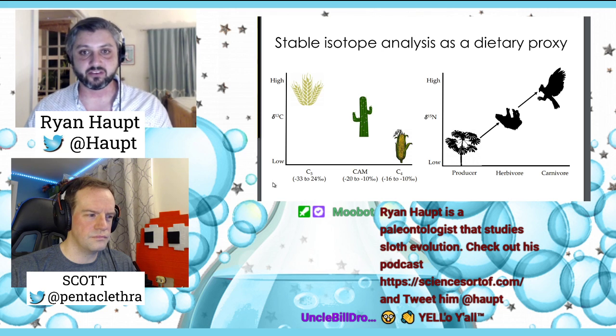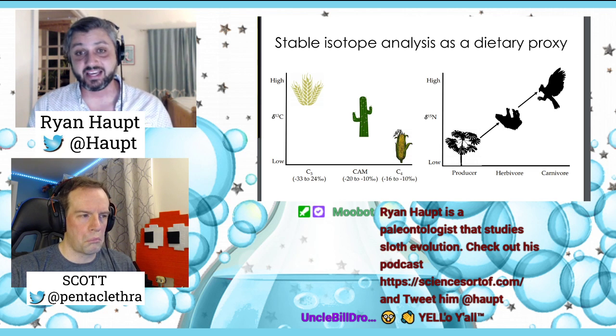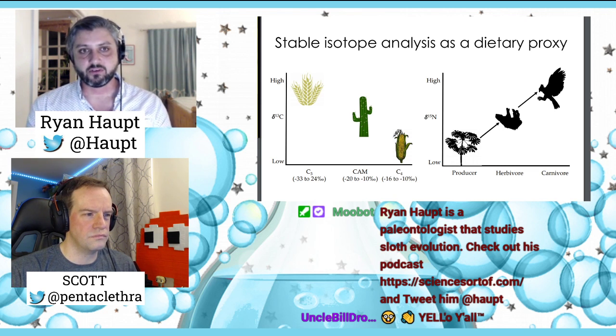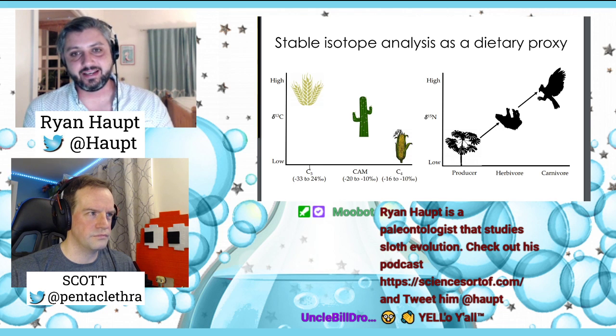The slide, Scott, you've pulled up here is showing two of the systems I was interested in for my dissertation, the carbon on the left and the nitrogen on the right. So the carbon stable isotope value depends on the photosynthetic pathway of the plant. There's, roughly speaking, three main types of photosynthesis that plants do on planet Earth today. The main one is C3, which is over on the left-hand side of the left graph. And it is the most common kind of photosynthesis that you see out there. It's also the oldest kind.